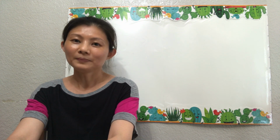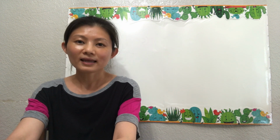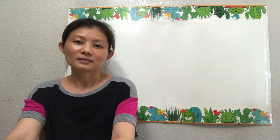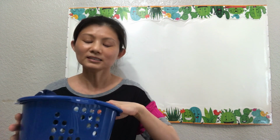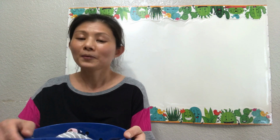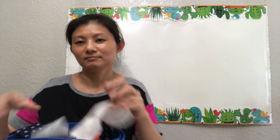At home, I believe all the parents, your parent or the adult, do the laundry. In the laundry, there are some jackets, some sweaters, some socks, some pants that we have in the laundry. And I have right now a basket of socks. This is the easy activity that everybody can do at home, when your parents do laundry and you are helping with that. In the laundry, there's a lot of socks.